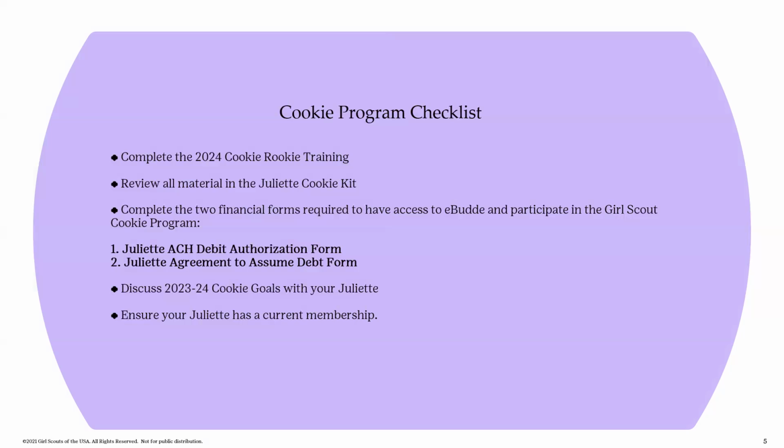Next, you're going to want to discuss your 2023-24 cookie goals with your Juliette. And then you're going to ensure your Juliette has a current membership. So in order for her to be added to eBuddy and our digital cookie platform, she does have to have a current membership.